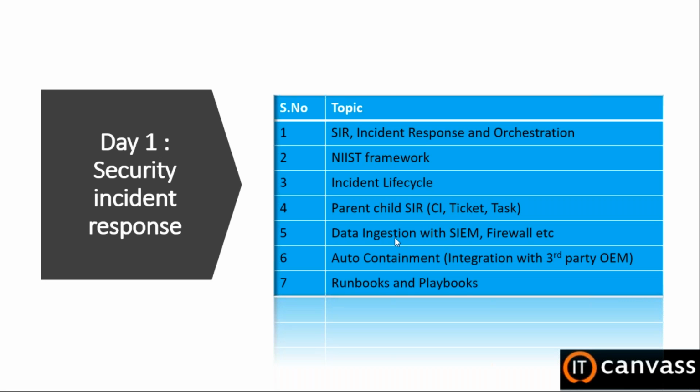Then on the first day we have data ingestion with the SIEM. SIEM is a cybersecurity technology. Another could be firewall, WAF, antivirus, whatever technologies from where we can ingest the data inside SecOps. As we were discussing in the previous slide, we are going to cover integrating with third-party technologies using REST API.